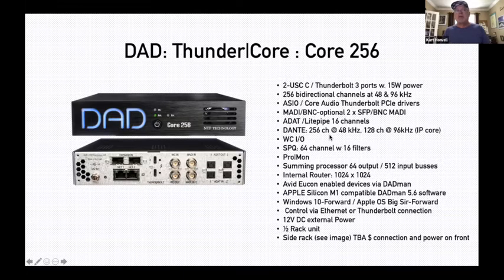It's not Brooklyn 1, 2, or 3. It's our own driver. And then 128 channels at 96K through IP core. Word clock is built in. SPQ is built in, and we actually doubled the channels in the filters. So you get 16 filters, 64 channels to do all your bass management, EQing of your Atmos speakers, whatever you need to do with SPQ. Promon is also built in. And then with that, we doubled the buses and the 64 channels of output. So you can do 512 internal buses and 64 channels of output.